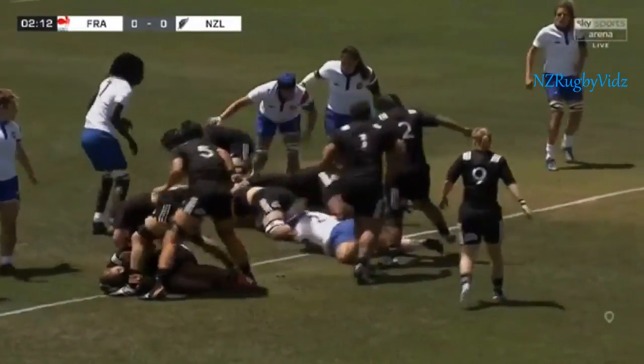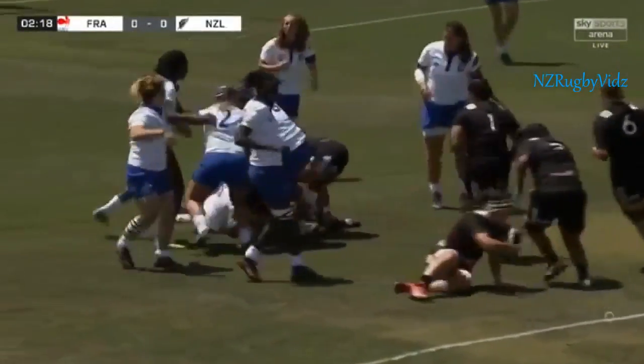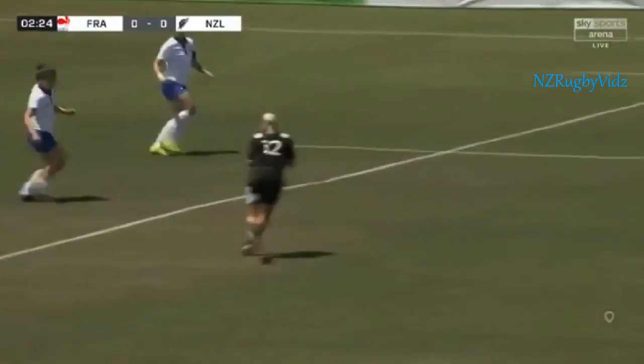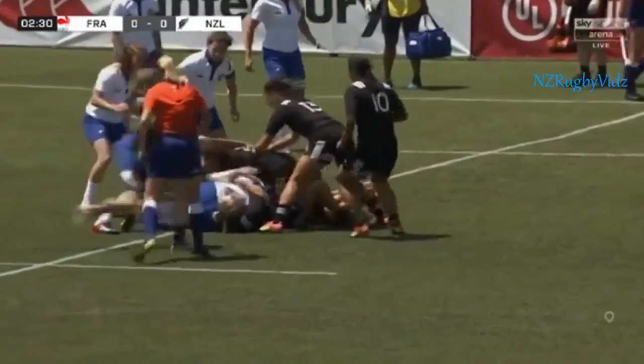Going forward, the Black Ferns. Contesting a little bit there, France. Charmaine Smith taking it forward. Coxledge moving it. Demont going forward to Brazier, off the foot. Not the greatest pass, but Salika Winiata seems to just come off the foot. Leave it. Turnover is good.